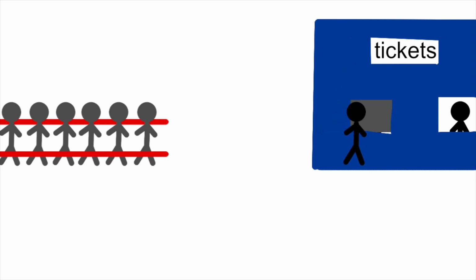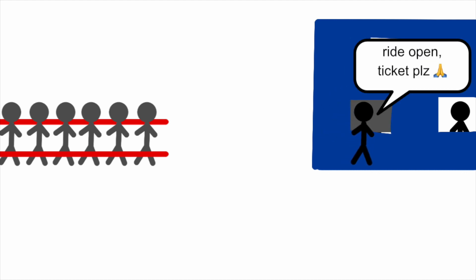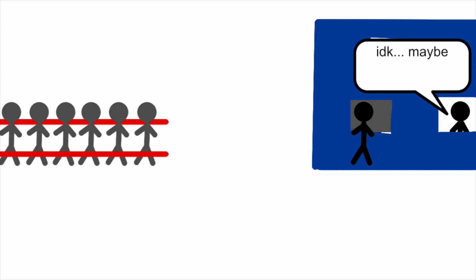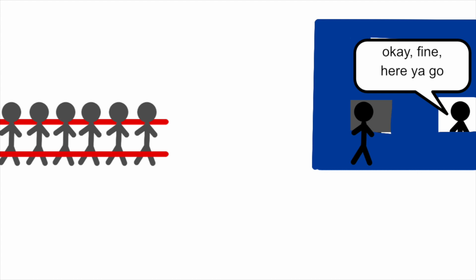So I gave up and just slid to the next window, kindly told that person that the ride was in fact operating and that I would like a ticket, and finally, she said, "It's showing that it's closed, but let me radio them to make sure." Seems like something they should have done 45 minutes ago. So eventually I am able to purchase my ticket.